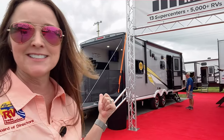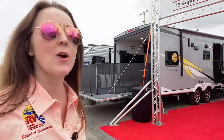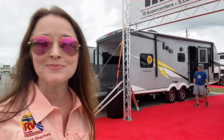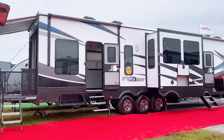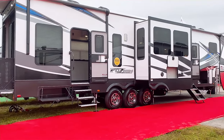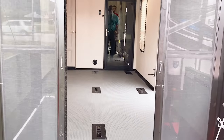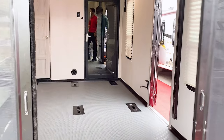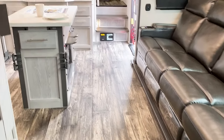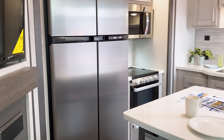Over in the General RV display, there are quite a few toy haulers. The Adrenaline definitely caught my eye. I love the patio in the back, but they also have a Fusion fifth wheel toy hauler. Check out this bad boy. It is too big to fit the whole thing in the shot at once. I am on the back patio of the Fusion walking through, and this thing is large. The living area is gorgeous. Wow, look at that refrigerator.